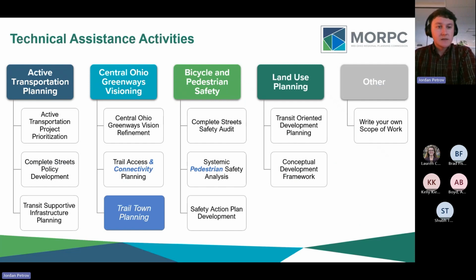Each activity is designed to address specific strategies established in the MTP. So this is a summary of the activities that are available this program cycle. Most of them are existing from previous cycles with the addition of the trail town planning. They've been grouped into 4 main categories, as you can see here: active transportation planning, COG visioning, bike and pedestrian safety, and then land use planning.